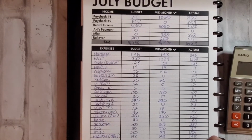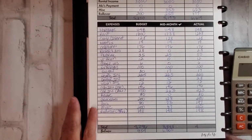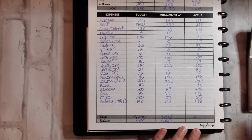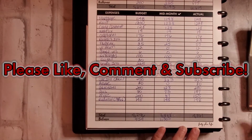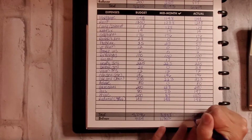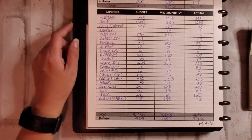Okay, so I went ahead and wrote out all the numbers. I don't even know if you're able to see all that. Sorry, I never check. 4,361 was my total there. 6,619 minus 4,361 leaves me with 2,258. All right, so let me just go over these really quick.